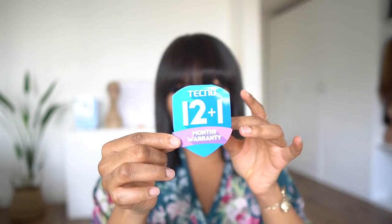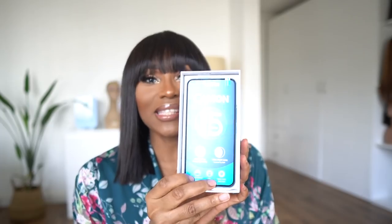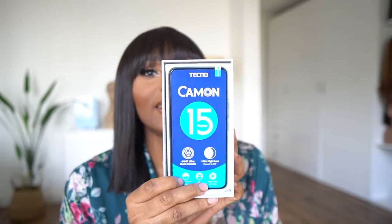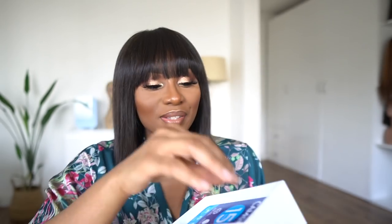There's a little card here that says 12+1, and I think this is for your warranty. And this is a very cute case. I have not bought a phone, or even gotten a phone for free, that comes with something that actually protects the phone, so I think this is really cool. And then this is the actual phone here, a close-up so that you guys can see how beautiful it is.